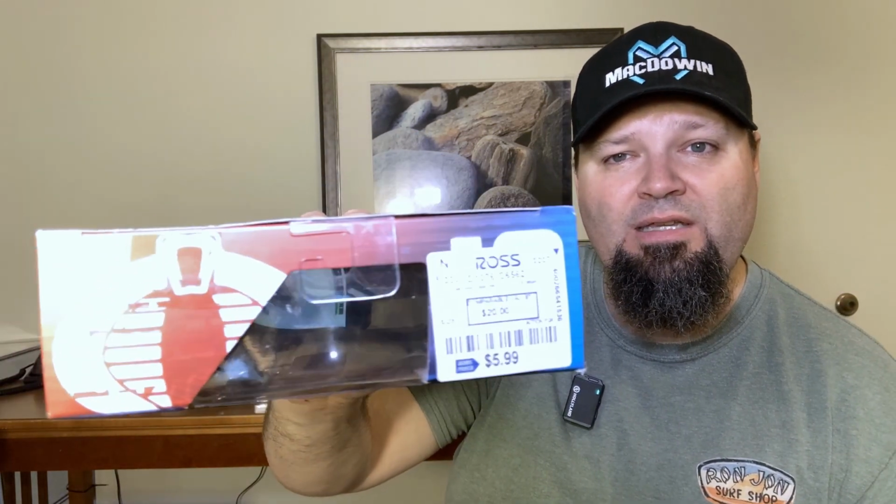And the most unexpected thing, I didn't expect to find, but I found some G.I. Joe Classified figures at Ross. Here's the price tag, right? Yeah, there's the price tag to prove it. There you go, $5.99. Python Patrol Officer. I found not only one, not only two, not only three, but I found four of these at the same location.